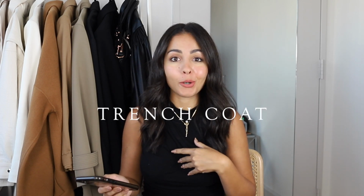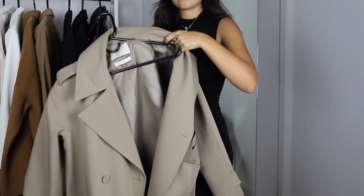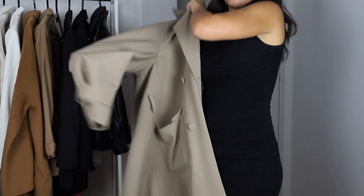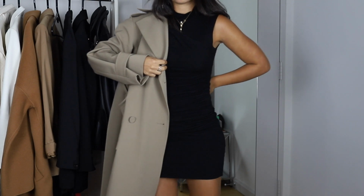So this first piece is gonna sound like such a cliche, but I swear to you, this is a must-have investment piece for you to have in your fall wardrobe. And yes, I'm talking about a trench coat. Trench coats are usually such a great staple piece to have in your closet, and it's really a must-have for fall season. So this is my Frankie Shop trench that I bought last year.